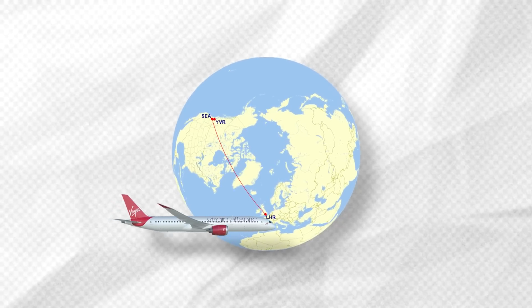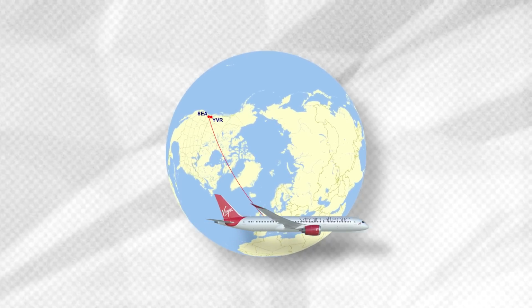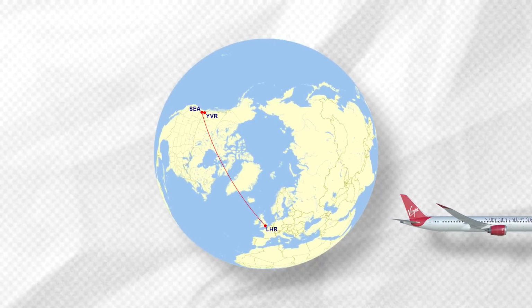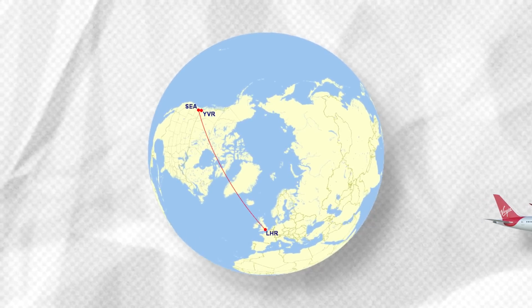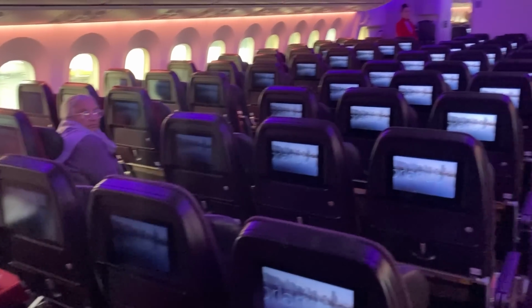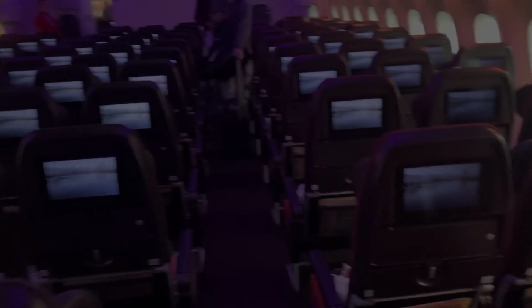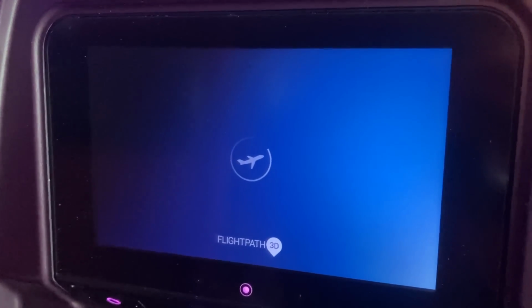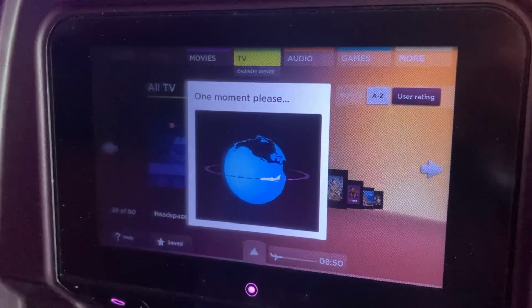This review will examine the long-haul portion of the journey, a Virgin Atlantic Boeing 787-9 service from Seattle to London in economy class. The flight was overall quite pleasant, but had its fair share of issues and quirks. So if you're interested in finding out more about the flight experience with this UK carrier, we hope you'll keep watching.